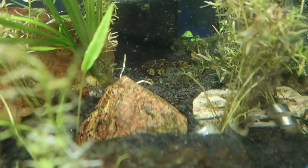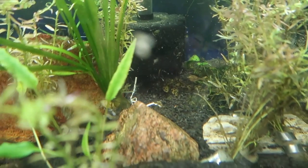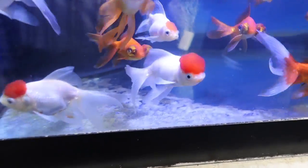Golden vampire pleco. Real quick, guys. Red Cap Aranda. What did you say it was? Donald Trump.